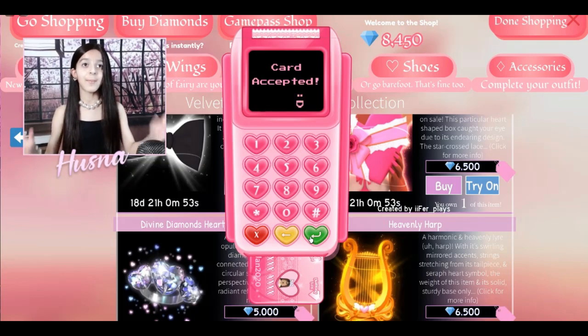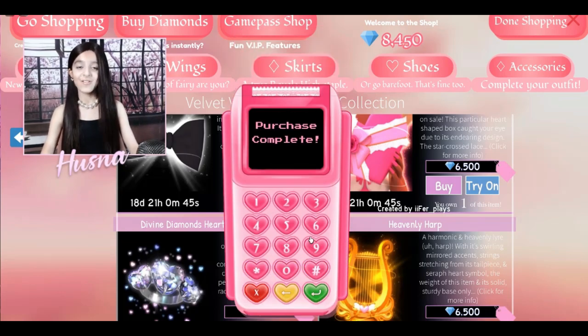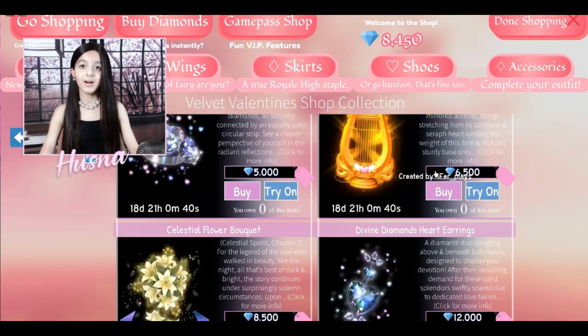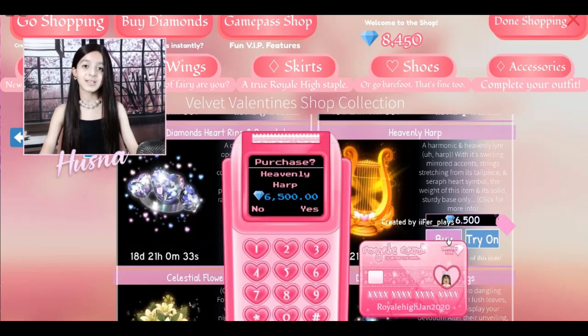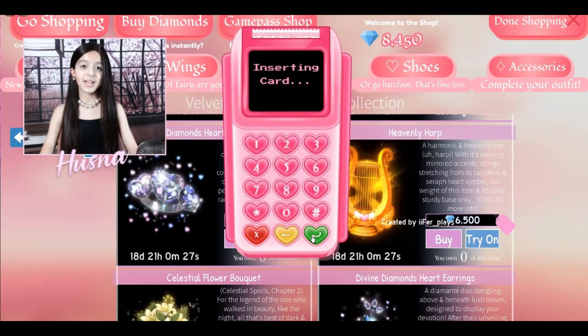I don't know why, but whenever I buy something new, I get so excited because there's new sets, and the new sets always look so beautiful, and I just love it. Wow. Purchase complete. Can I go and buy the Heavenly Harp now? The earrings don't show a lot, but I want the Heavenly Harp. It's beautiful. You can play music and stuff. I will look like an angel.